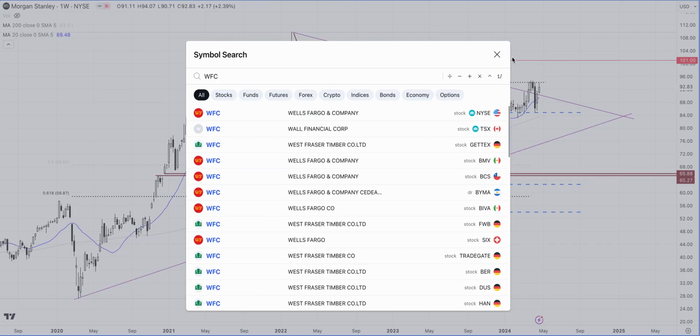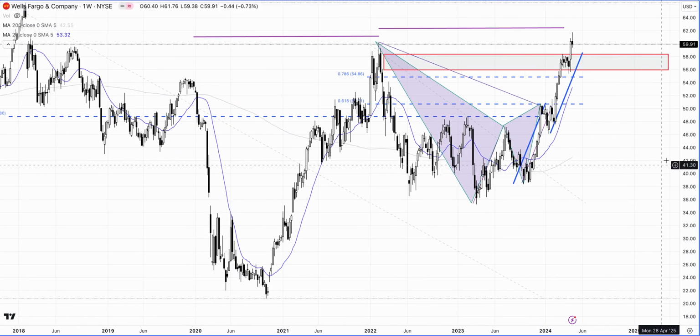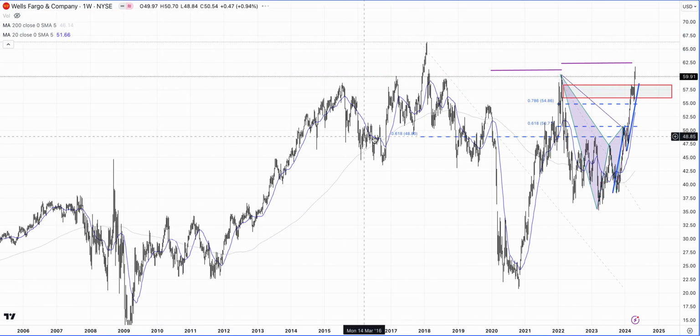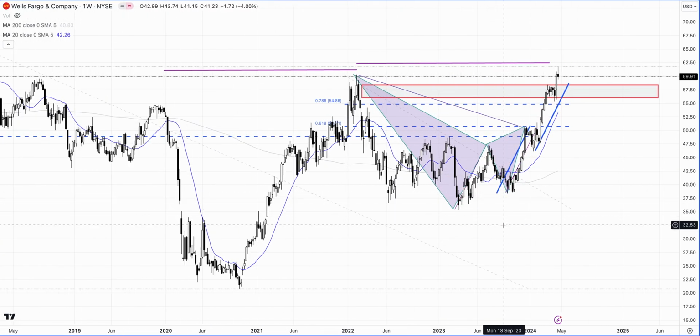Last but not least, let's take a look at Wells Fargo. So the Wells Fargo stock has been doing pretty well. This is the weekly chart, and we had identified this ABCD pattern taking us right into this zone around here, and it has actually surpassed that zone, taking out these highs. Still not able to make a new all-time high from 2018, but it's been a pretty good run.